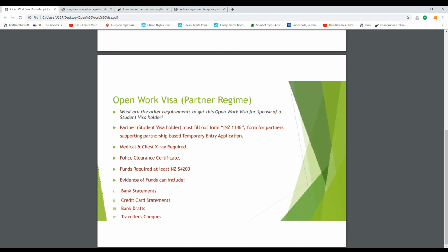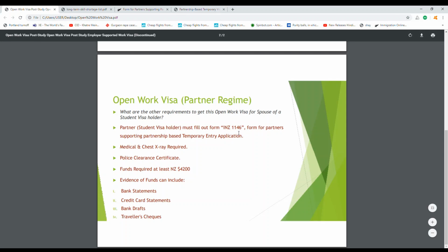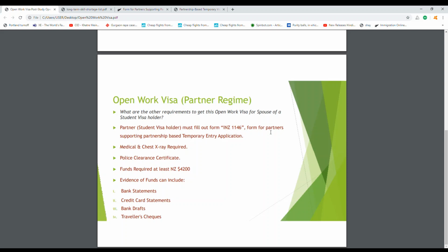So the partner who is holding a student visa should fill out a form called 1146. It's called the partner supporting form. Then the spouse needs the medical and chest x-ray, police clearance certificate, and funds required, 4,200, shown by bank statements, credit card statement, bank drafts, or traveler's check. Any of these would do.